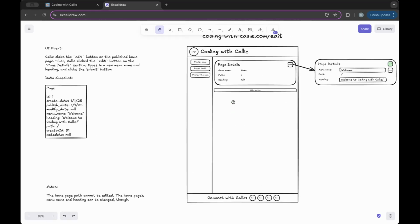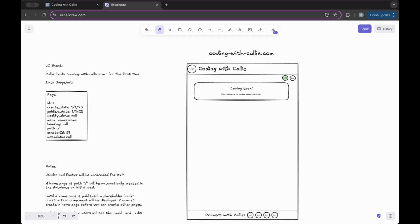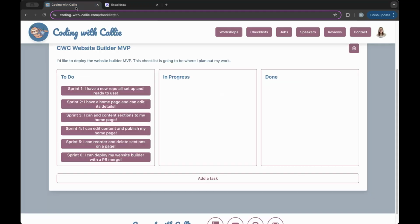So when I refresh this root codingwithcallie.com, it's going to look in the database for the homepage. It's going to find it. It's going to look for the homepage's sections, and it's going to see as many sections as I added, so it won't show this coming soon. It'll show my actual content there.